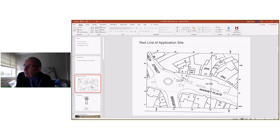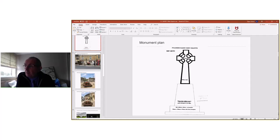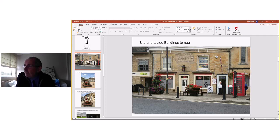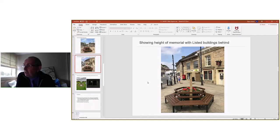So there's a plan up on the screen of the location of the proposed memorial. There is the plan drawing there to show what it is to look like. It's proposed at 1.87 meters high in the shape of a Celtic cross, and the proposal as submitted is to finish it in grey granite. Some pictures there show the site with the listed buildings to the rear. This is a photo submitted by the applicant, so that wooden structure there is the proposed height of the cross, with another view there with the listed buildings in the background.